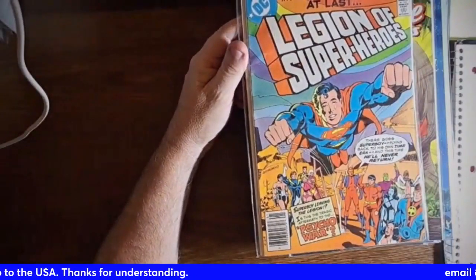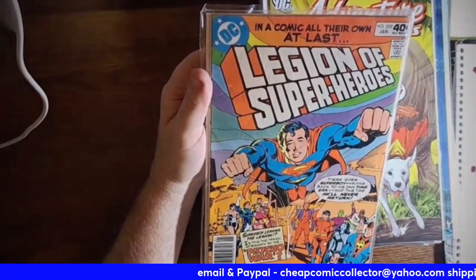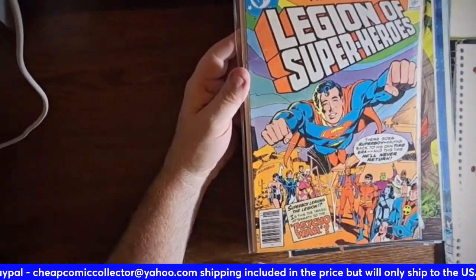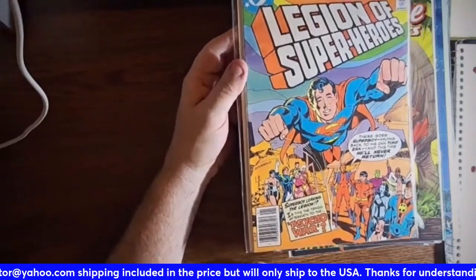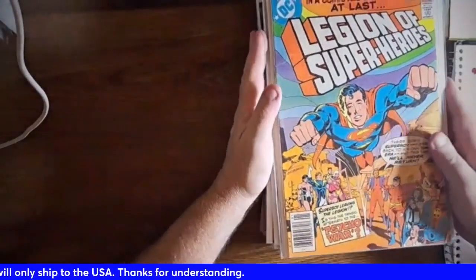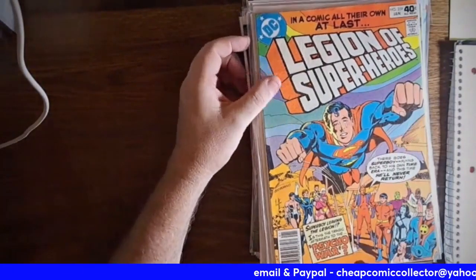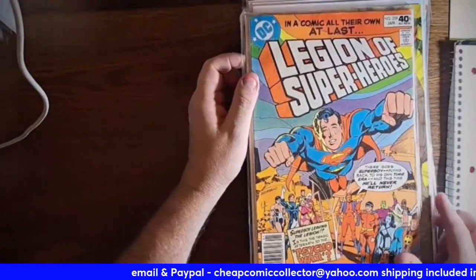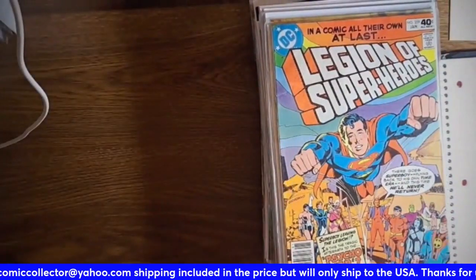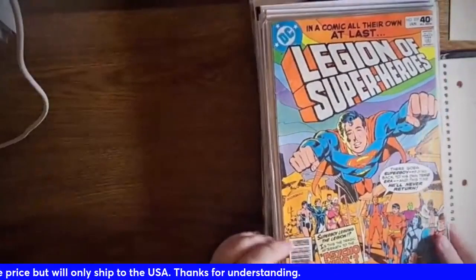And let's see, we got Legion of Superheroes number 259. This is the first issue of Legion of Superheroes. Before this, it was Superboy and the Legion of Superheroes. Instead of spinning off the Legion into their own series, they continued with the Legion numbering and spun off Superboy into his own series. That's when New Adventures of Superboy started. So, kind of a cool issue to have. It's a little beat up, but it's from back in 1980, and it's a cool issue.